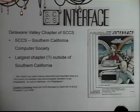Okay, this is an image of the Southern California Computer Society magazine, and the reason that I put this up is that there was a Delaware Valley chapter which was considered to be the most vibrant and active of the computer societies aside from the one in Southern California. And there's a quote there from Creative Computing, by the president, Lou Fields, describing how this Philadelphia area really had a buzz to it. I personally am not familiar with what was going on in the New York area at the same time, but I would assume that there was also something happening. But specifically, in our mid-Atlantic region, Philadelphia was perhaps more active than it is today.